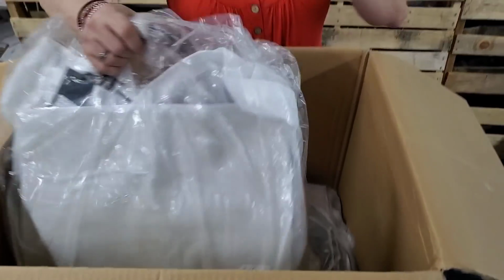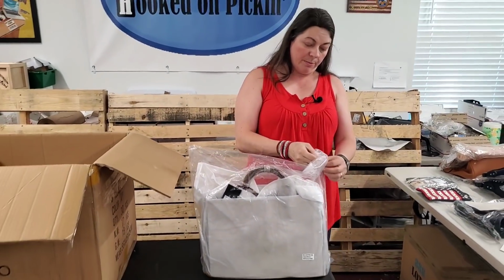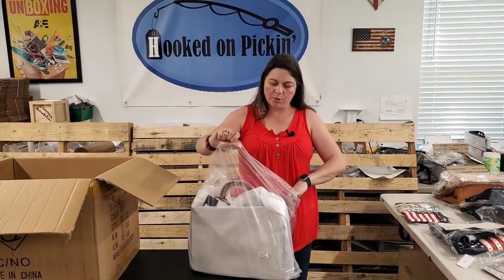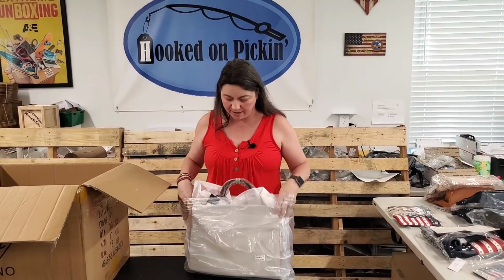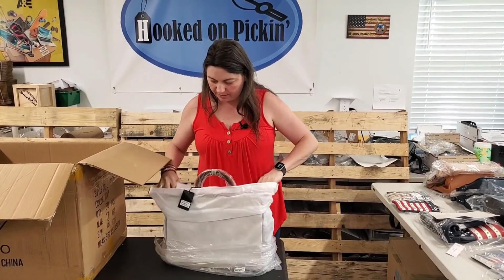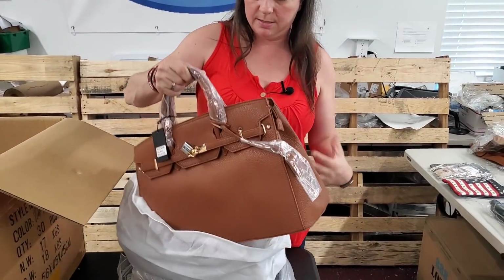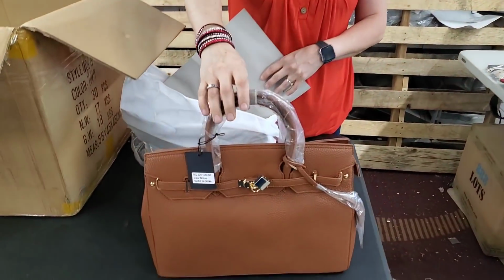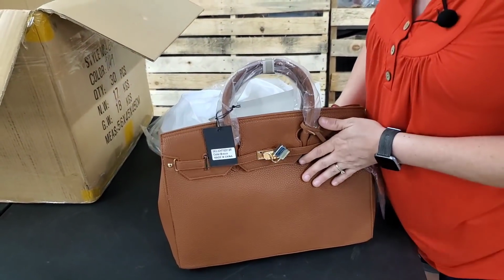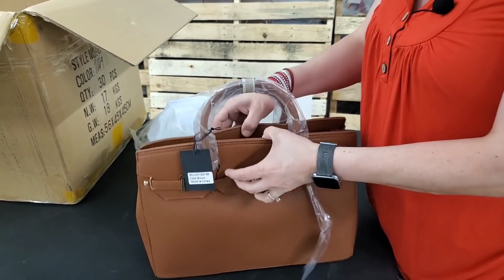Ooh, this is one of my really big ones. So this one I know is going to be $40. Some of those smaller ones might be more around the 30 to 35 range. I'll have to look and see where my pricing is on it. But this one's a really nice big one. See that? Nice handbag. $40, you can't beat that. And it is leather. It's got a little fun lock detail on it.